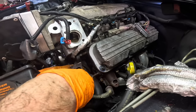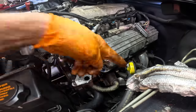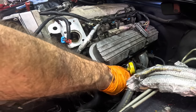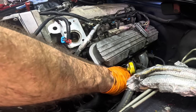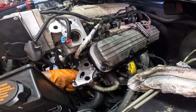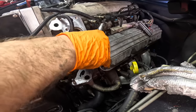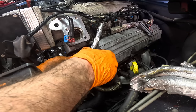It's got two studs that stick out of the head, and then the bolt down there at the bottom that screws it onto the exhaust manifold. Get that guy started. Couple nuts on those studs to secure the bracket. You can't see them, they're down under there, but they are here. Get on there, thank you.